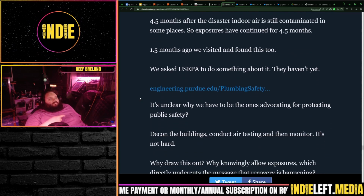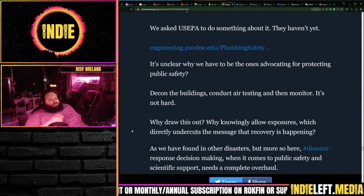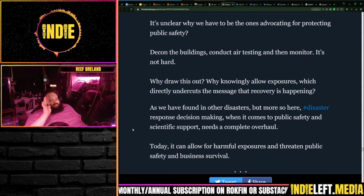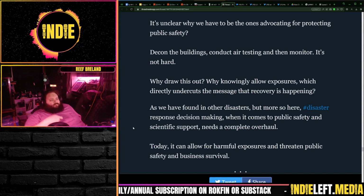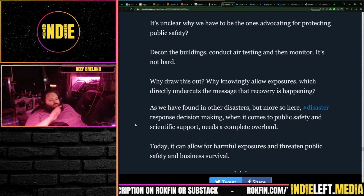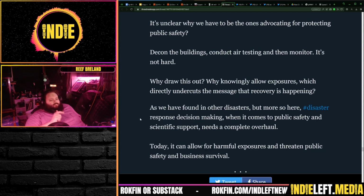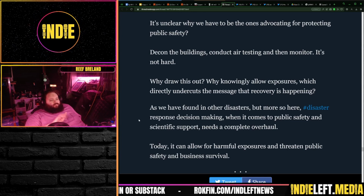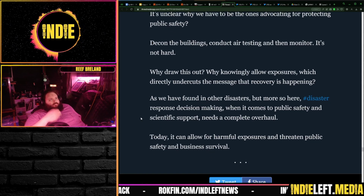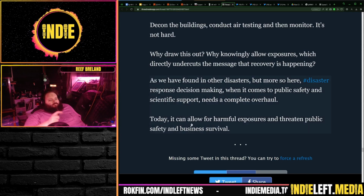They haven't yet. It's unclear why we have to be the ones advocating for protecting public safety, decon the buildings, conduct air testing, and then monitor. It's not hard. Why draw this out? Why allow exposures, which directly undercuts the message that recovery is happening? As we've found in other disasters, but more so here, disaster response decision-making when it comes to public safety and scientific support needs a complete overhaul. So today, if it can allow for harmful exposures and threaten public safety and business survival, that it can allow for that.